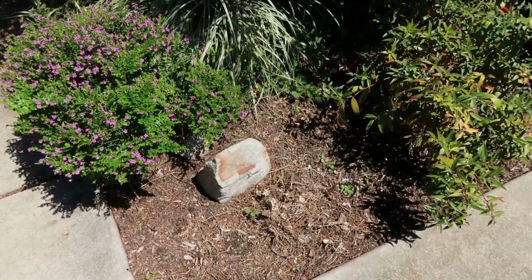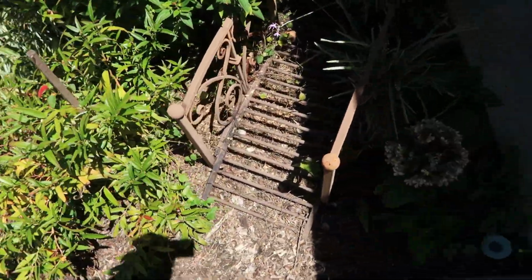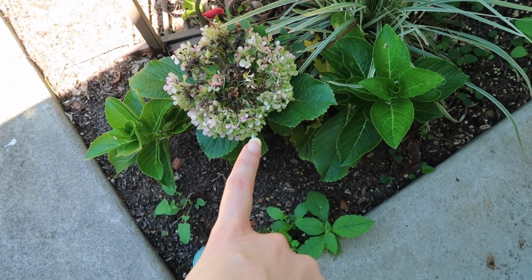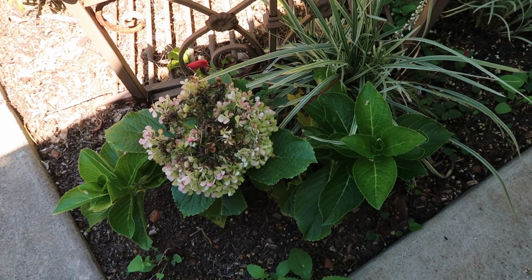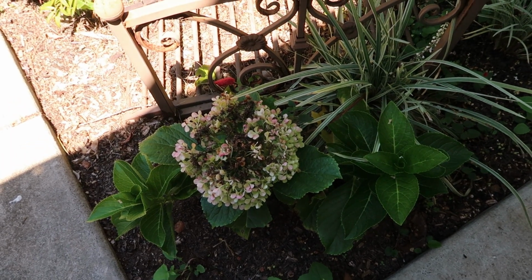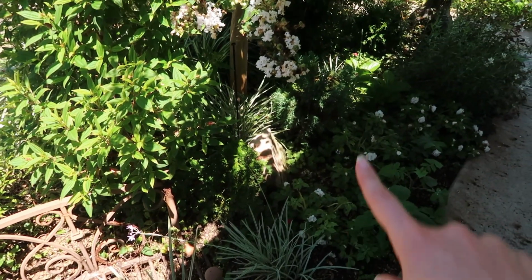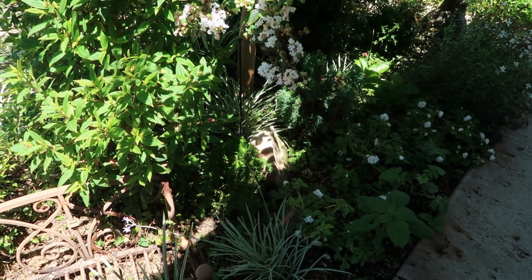I did want to just show you, I know this hydrangea here on the corner, I don't know if I come this way, hopefully, I don't know if that's any better. This hydrangea here really struggled for quite the number of weeks, but look how happy it is now. She has just grown so much. And the other one just in here is just absolutely loving it in there. It's like the perfect place.